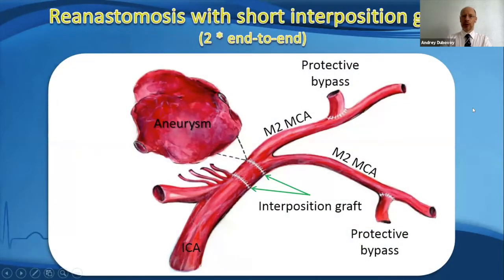Next type of anastomosis, anastomosis with short interposition graft. This type of anastomosis needs an interposition graft. As an interposition graft, you can use a graft matching in diameter with the sutured arteries. I use radial artery, sometimes using STA trunk. Radial artery diameter is around 2.5 millimeters. STA trunk graft is around 2 millimeters. Sometimes we need to use a bigger graft. In this case, I use a saphenous vein graft.